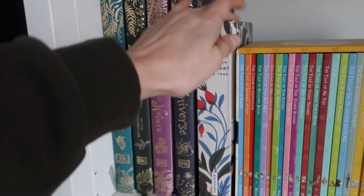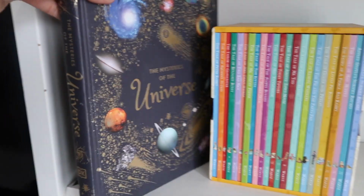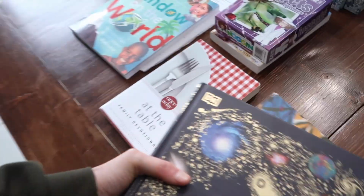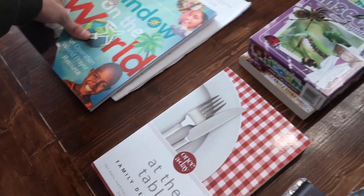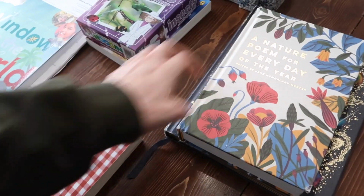Some things we keep the same, like our devotional and our poetry, read alouds, but aside from that, I try to just vary up what we're going to do that day. And yeah, so I just set up the table and I'm just waiting for everybody to come down and join me.